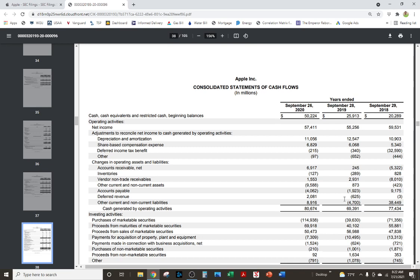Now, today, we're going to look at Apple's consolidated statement of cash flows from their last annual report, which I believe came out October 2020. And I want to teach you what the heck is going on in this.